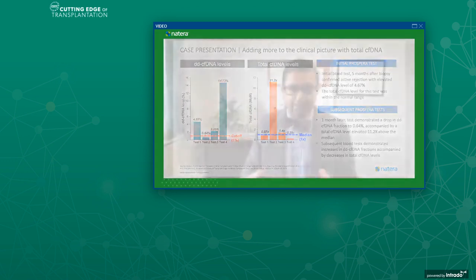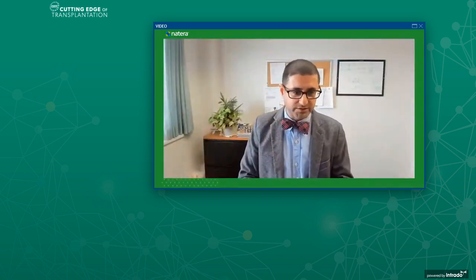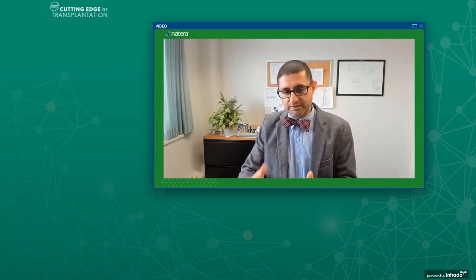So in conclusion, if I have to summarize the whole thing that we discussed, donor-derived cell-free DNA is a good test. It gives us a range of things that we can look at and say, hey, what's going on? It makes you stop and think about what's happening with your patient. It is not a test that you can just use one time and then call it a day. It is a serial test.